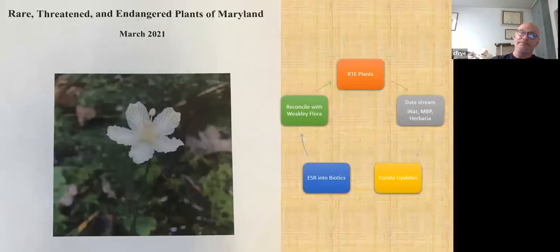So, a quick mention is the data that's required to produce the Rare Threatened Endangered Plants of Maryland, at 231 pages, fully indexed and also with the full literature cited. The RTE list, Rare Threatened Endangered Plants of Maryland, is the largest publication I've ever produced.